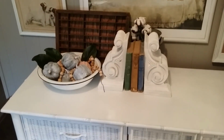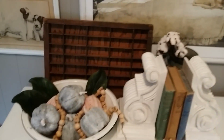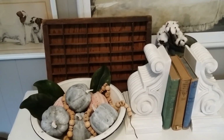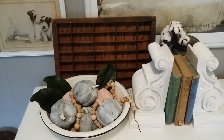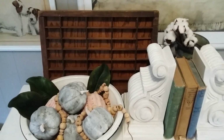And then over here on my little dresser that I use kind of like a sideboard, I did this little vignette. So in the back I have another printer's tray, and this is one I rescued from the side of the road. Somebody had it out for free in a pile. The bottom was all warped, so I replaced it with a piece of wood and stained it to match it the best I could.